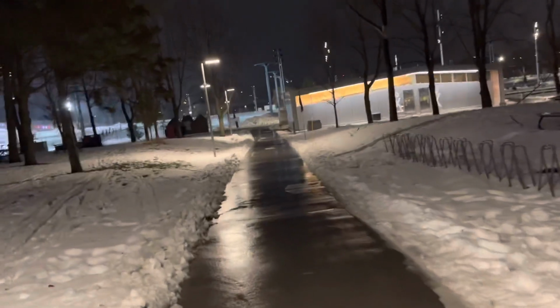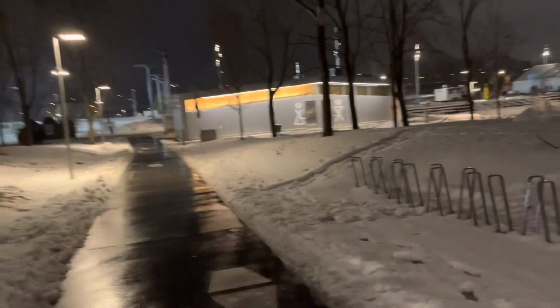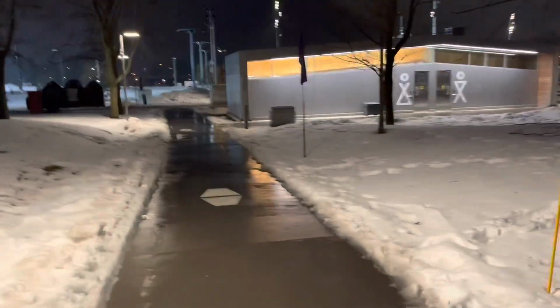See, now it's raining again, and I'm pretty sure that when I put away this camera, the rain will stop. It's almost like Mother Nature's playing games with me over here. What, you didn't want me to film? Are you getting tired of me filming your beautiful city?